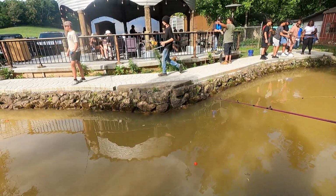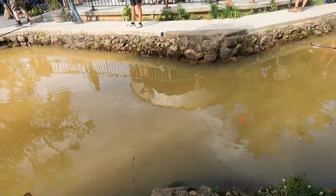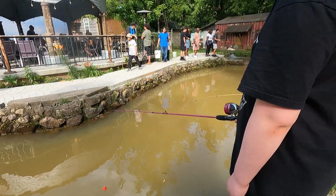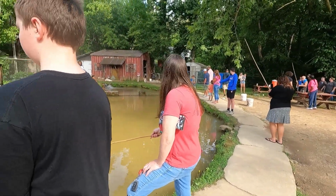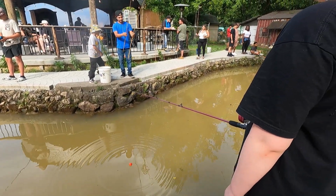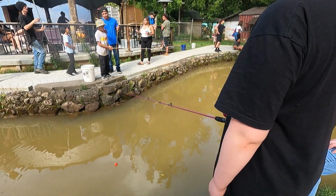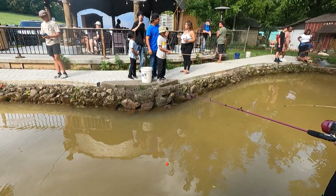All right, folks, I've been fishing. My wife got hers stuck here, so I gave her my pole, and nobody's really catching anything. That guy just caught one down there, but it's slow and in between. But you don't have to catch them to eat. It's just part of the experience. So I'll let my wife and kids have a chance to see if they can catch something. I'll sit here and film a little bit. We'll see what happens.